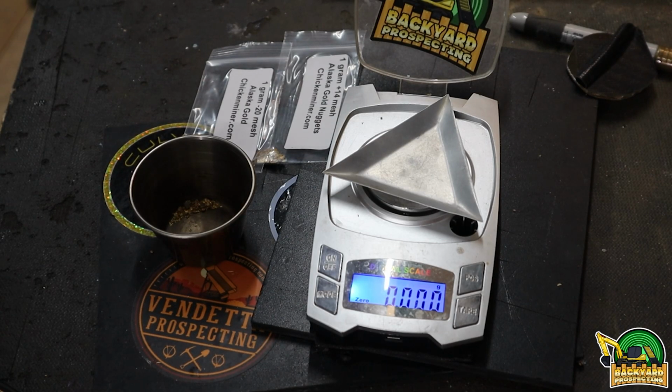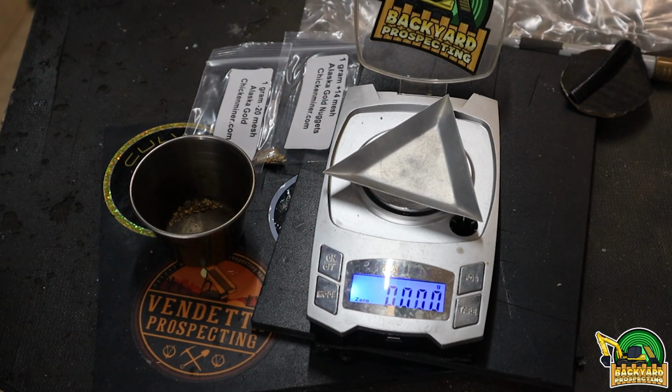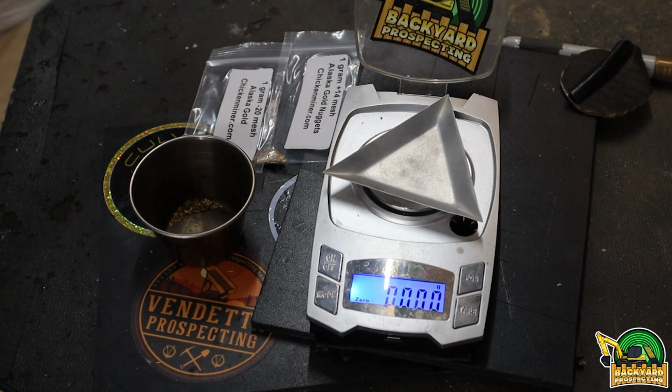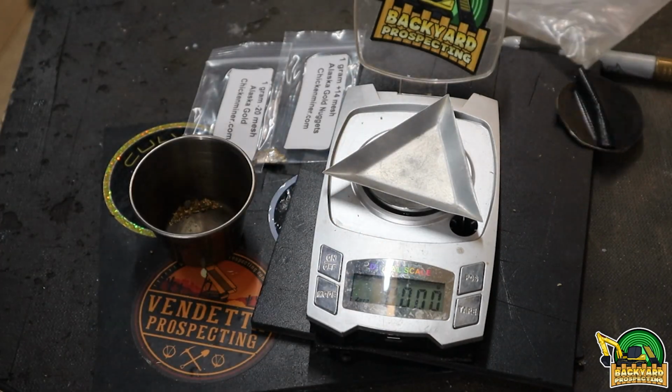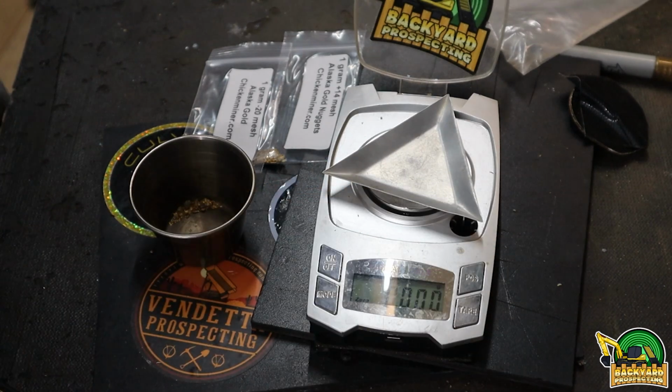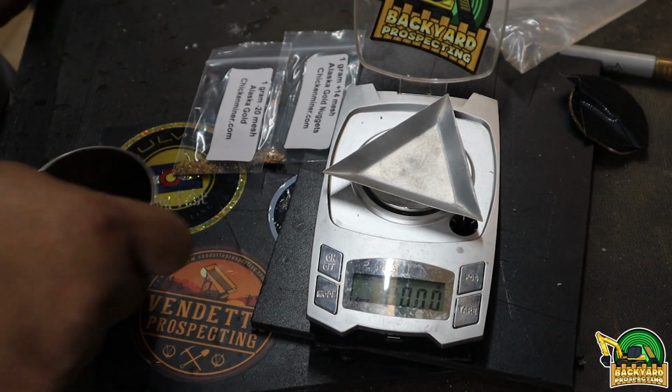All right, we're back. We got this gold all dried up. I am excited to see what we wound up finding. And yeah, so 3 pounds Chicken Miners pay dirt. That stuff right here. Bok, bok. We got the scale all ready to go.